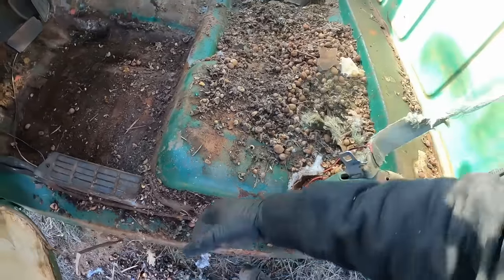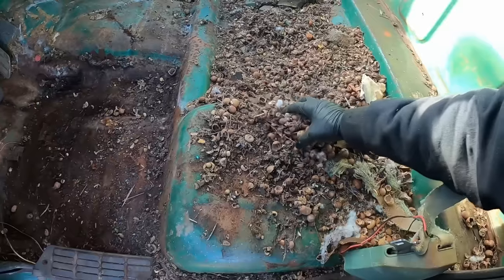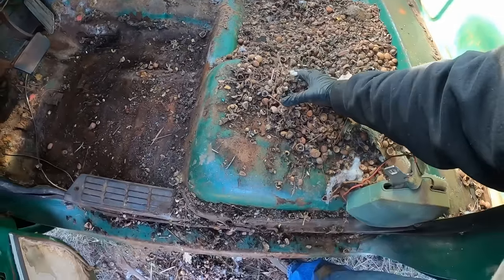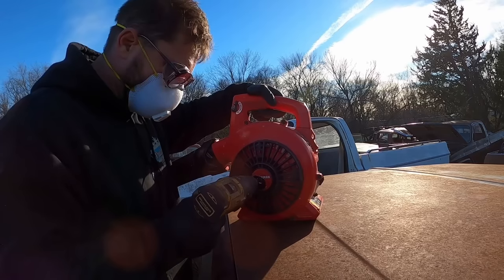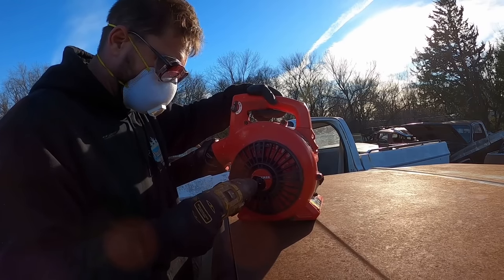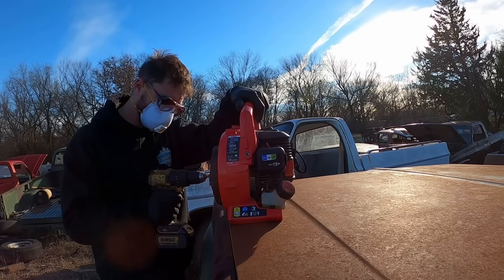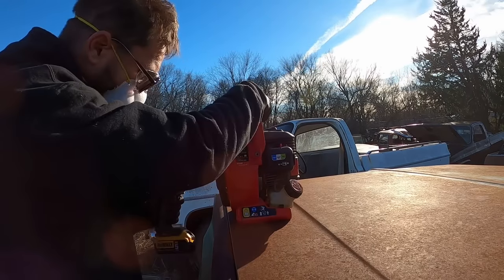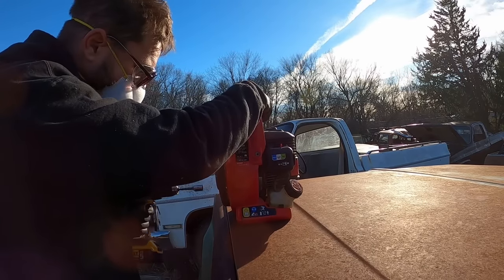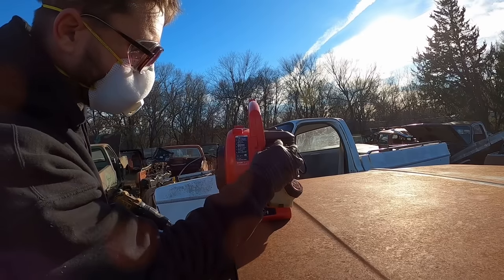After a few more handfuls, we may have to fire up the old leaf blower to give us an assist. Oh, it's prime time, baby. Let's get her primed up. Electric starter needs a new battery. She just don't want to play nice.